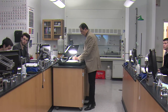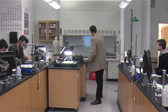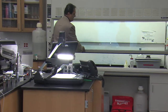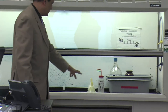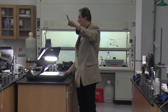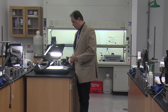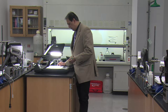Number 8, all waste must be disposed of in proper containers. As we proceed in the semester, you'll find this is our satellite hazardous waste accumulation area. And here we store our waste, all right? And bottles will be kept here with the funnel on the top, all right? Make sure that you do not discard hazardous waste down the drain, okay? This is the place. If you forget or if you don't know how to dispose of, ask me, all right? And I will give you directions on how to dispose of them.